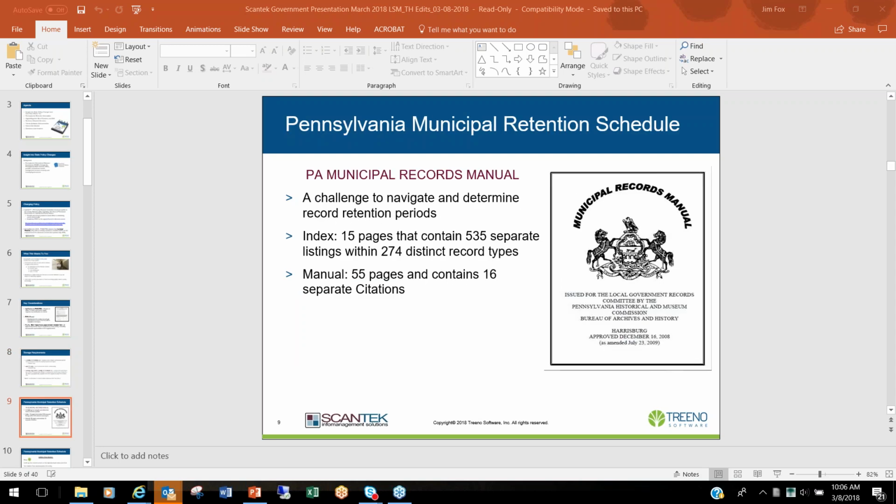So now we did want to touch briefly on the Pennsylvania Municipal Records Retention Manual. We've worked with this a lot in helping some of our customers do records retention investigations and such, and we know it's a challenge to navigate and determine retention periods. The index itself contains 15 pages with 535 separate listings and 274 distinct record types, and then the manual is 55 pages and contains 16 separate citations.